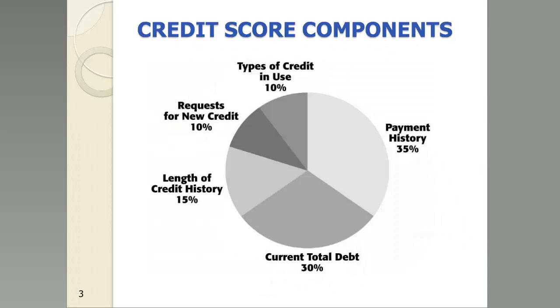The amount owed on accounts is 30% of your credit score. This measures the amount you owe relative to the total amount of credit available. If you are close to maximizing your credit cards, you will receive a lower score.